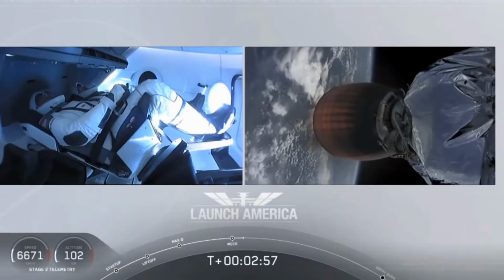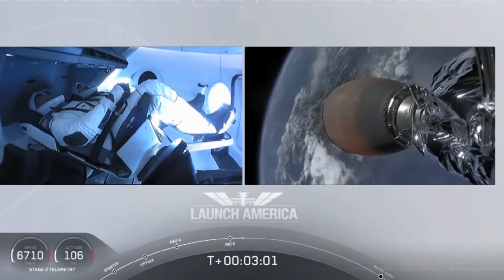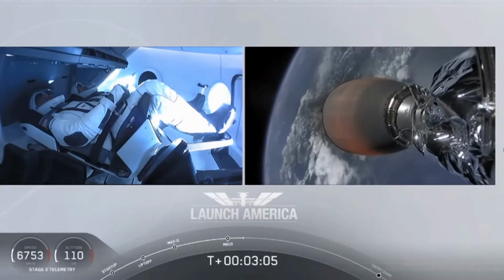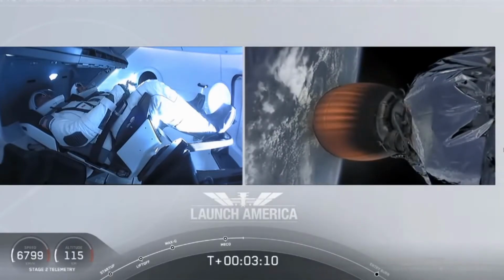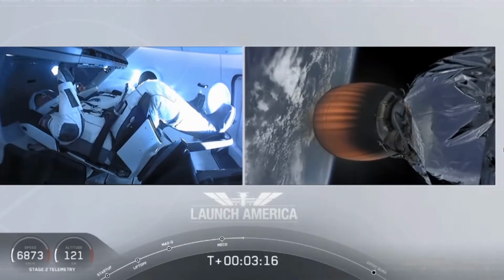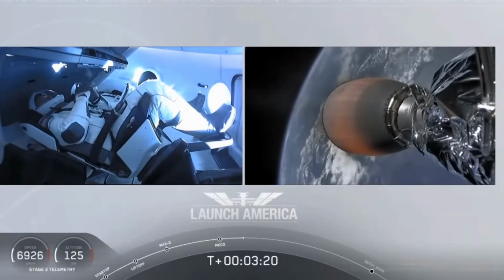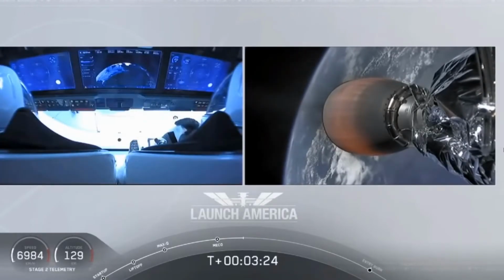All right, we have stage separation confirmed. The first stage beginning its flight back. The second stage, powered by that single Merlin 1D vacuum engine, has ignited and is now carrying Bob and Doug into orbit. So they're going to continue under the power of this second stage. Stage 2 propulsion is nominal, which will cut off at SECO, or second engine cut off, at about 8 minutes and 44 seconds into today's flight. So a little over 5 minutes to go still on this second stage.